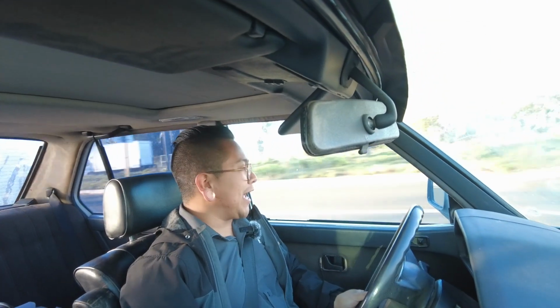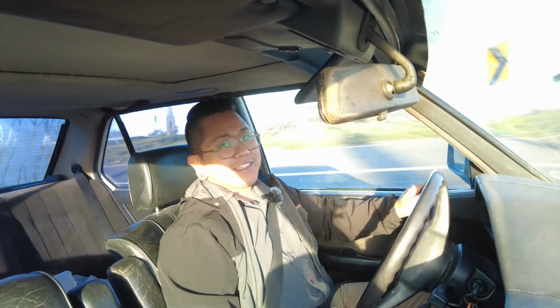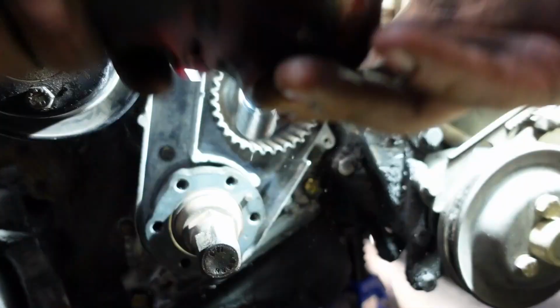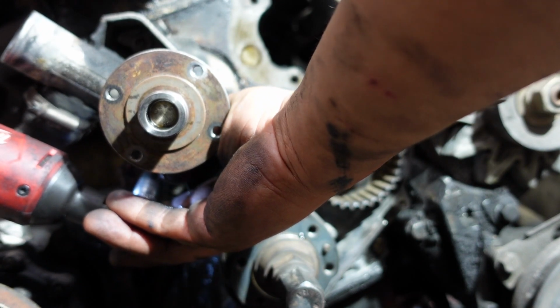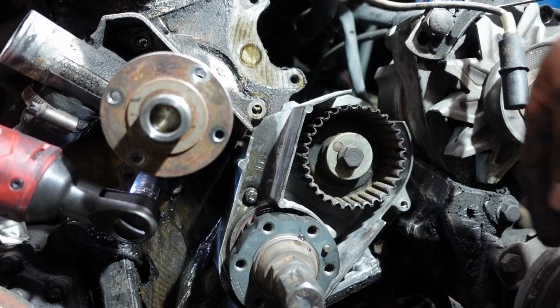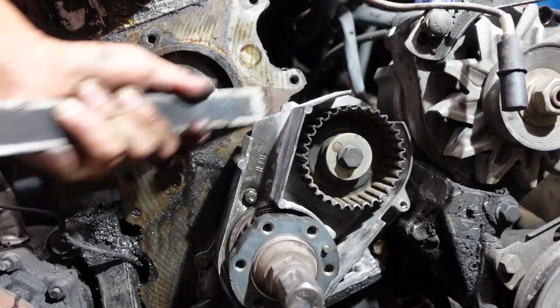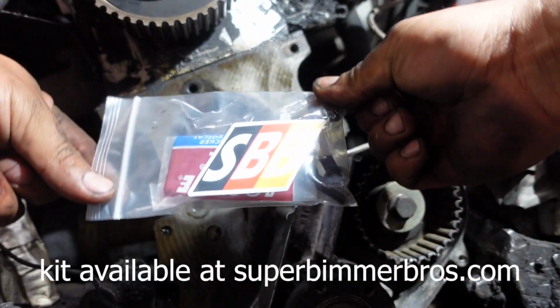I have been so happy that this thing has just had me feeling like it's reliable. I guess it does help that I did the timing belt, water pump, and all those neat little leaky gaskets that are all over the engine on the M20. I did all of those. And if you guys want to see how I did them, or that whole video, I'll link it up top, or I'll link it down below.